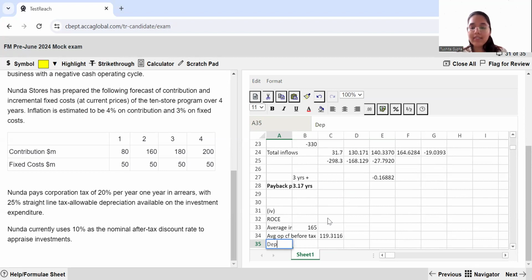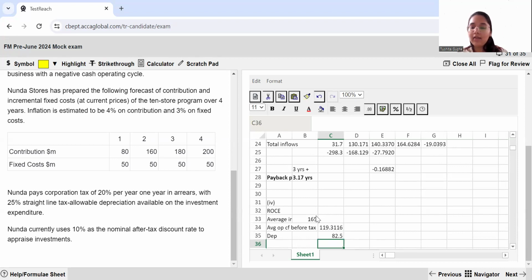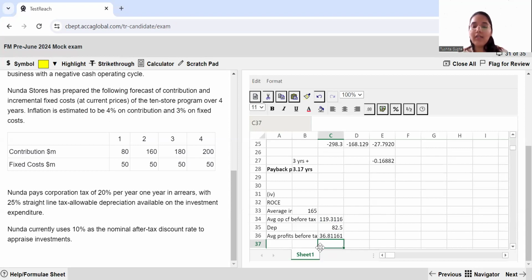Then you account for your depreciation. You have subtracted it, so now you will add it back because your PBIT actually has depreciation built into it. So your depreciation is going to be 330 divided by 4. This is what your depreciation looks like. Now, how will you find out your average profits before tax? Profits before tax are going to look like this figure over here minus the depreciation. So this is what your average profits before tax are going to look like.